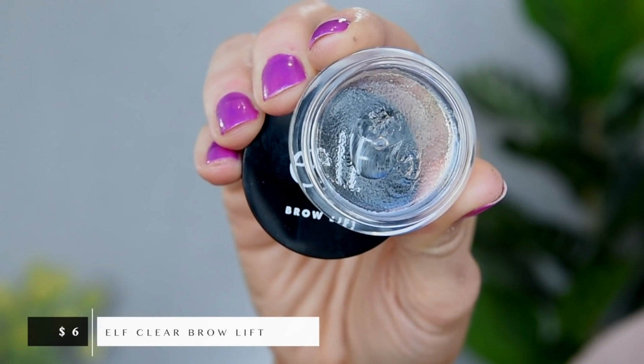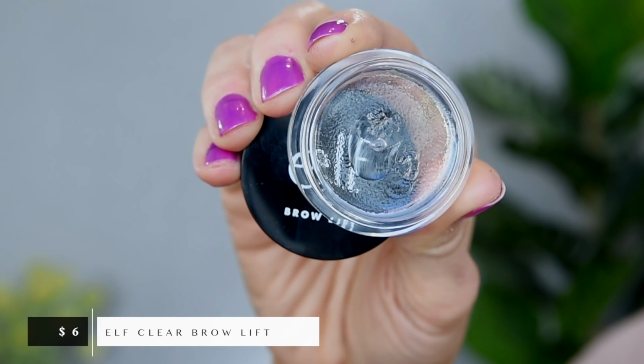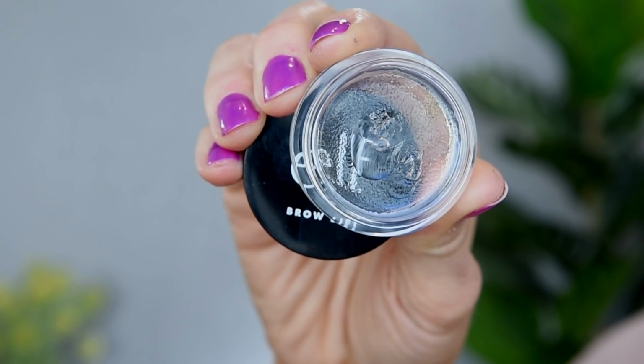I don't think this has been around too long, but when I saw this, I thought immediately, could that possibly be a dupe for the Anastasia Brow Freeze? I don't know yet, but you guys, even just inside the package, it looks pretty promising. So I'm really excited to try this out. How great would that be if this $6 product, I think this was about $6, could dupe my $24 Brow Freeze that I'm always raving about.